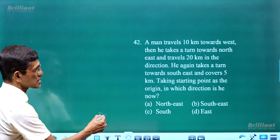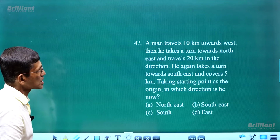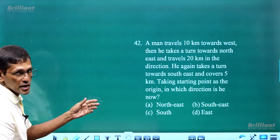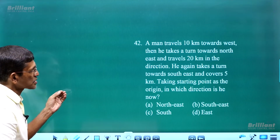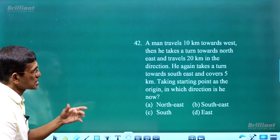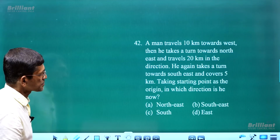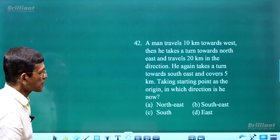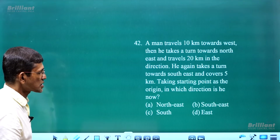At a glance, you can see that this is a direction sense question. A man travels 10 kilometers towards west. So he starts from a point, whichever that point, he travels 10 kilometers towards the west. Then he takes a turn towards the northeast, and travels 20 kilometers in that direction. And he again takes a turn towards southeast and covers 5 kilometers, taking starting point as the origin. So in which direction is he now?